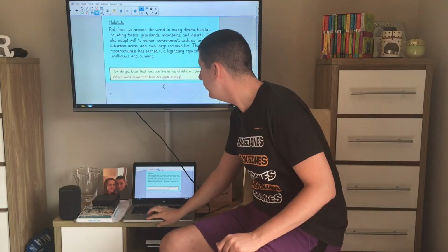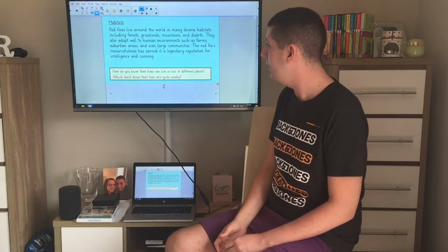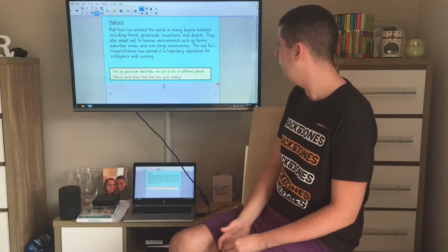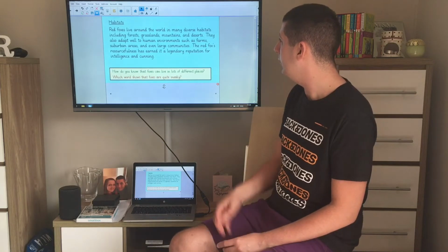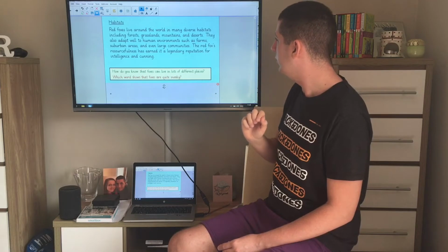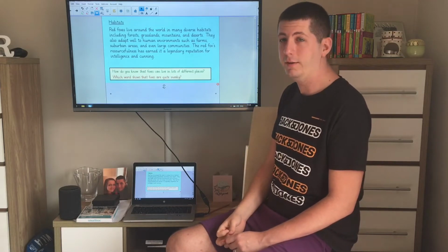The next one says, which word shows that foxes are quite sneaky? Ooh, so we're looking for an adjective, a word that describes the fox's behaviour. I think it comes in the second part, because the top part's about where they live. So the second part... Oh, I've got it. Have you found it?